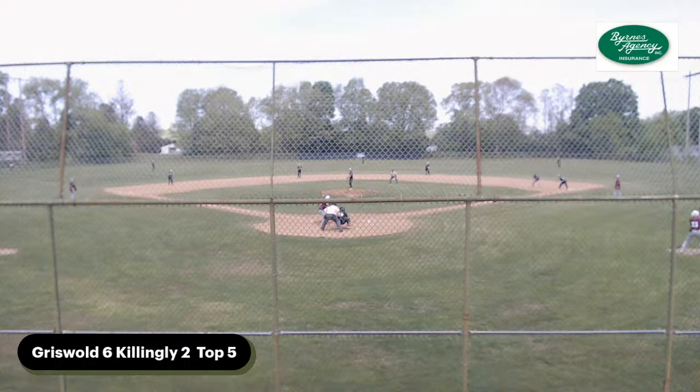Mitchell sets, checks the runner, delivers. Breaking pitch on the outside corner for strike 1 to Waterman. That umpire's got some lungs.